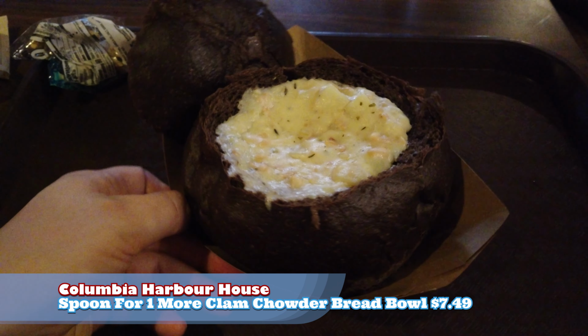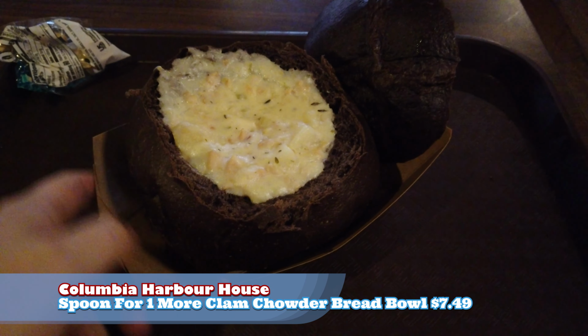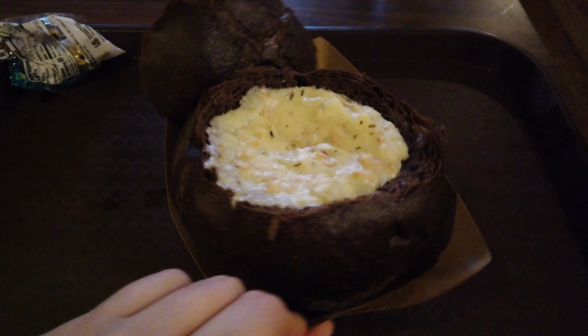So I have made my way over to Columbia Harbor House to get the Clam Chowder bread bowl. Now this bread bowl is $7.49 and it is listed as a side, but as you can see, it is huge. I have big hands, it's bigger than my hand. It is a big portion for that amount of money right now.